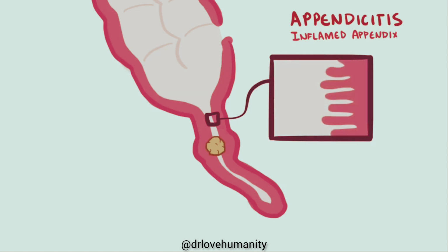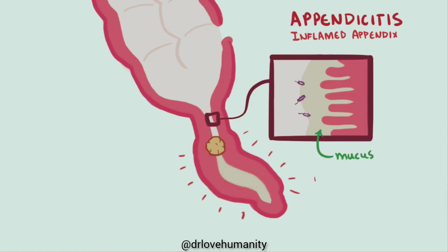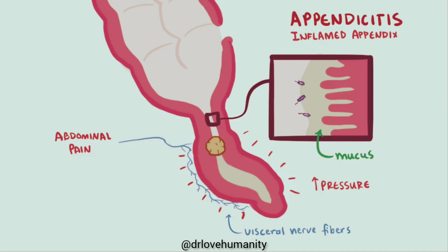Well, the intestinal lumen, including the appendix, is always secreting mucus and fluids from its mucosa to keep pathogens from entering the bloodstream and also keep the tissue moist. Even when it's plugged, the appendix just keeps secreting as usual. When this happens, fluid and mucus builds up, which increases the pressure in the appendix. And just like when you fill up a water balloon, it gets bigger and physically pushes on the afferent visceral nerve fibers nearby, causing abdominal pain.